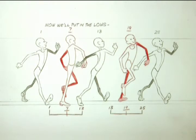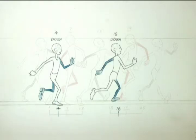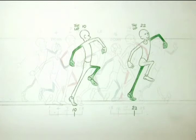Now we'll put in the lows, the down positions. Number 4 is down. Number 16 is down. Delay the arm and drag the hand. Now put in the up positions. 10 is an up. 22 is an up. Broken elbow joint on 10. Broken elbow joint on 22. Foot swings in on 10 with the sole towards us. And on 22, the foot swings away from us.